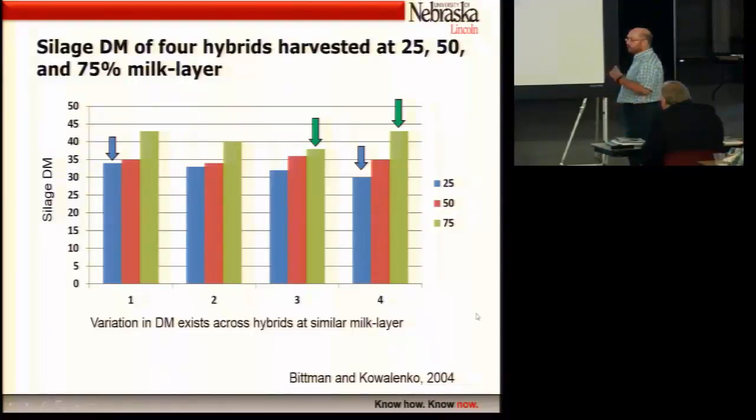But what I want you to get out of this is that it's not consistent across hybrids. Okay, and so if you're only using one hybrid and use it year after year after year, that's probably fine. But if you're dealing with multiple hybrids, you can see that there's variation here at the 25% in the 4th hybrid, which would be at 30% milk line, but almost moving up to 35% in this 1st hybrid. Same thing at 75% milk line. You can see a pretty big variation in the whole plant dry matter at 75% milk line.